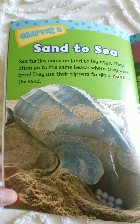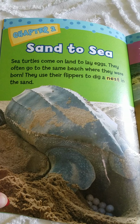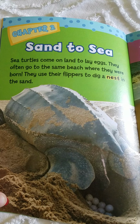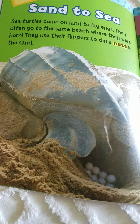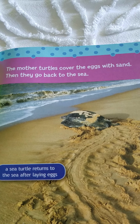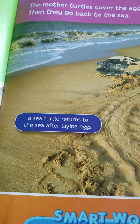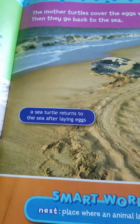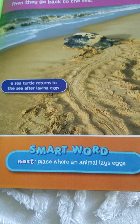Sand to sea. Sea turtles come on land to lay eggs. They often go to the same beach where they were born. They use their flippers to dig a nest in the sand. There's the eggs, and there's those little flippers that we're talking about that help dig holes. The mother turtles cover the eggs with sand. They then go back to the sea. A sea turtle returns to the sea after laying eggs. Smart word, nest. A nest is a place where an animal lays its eggs.